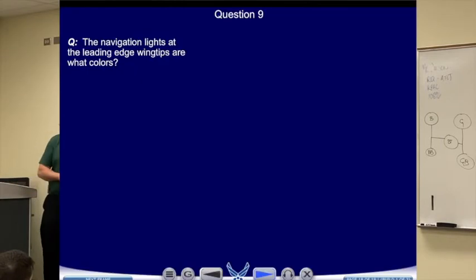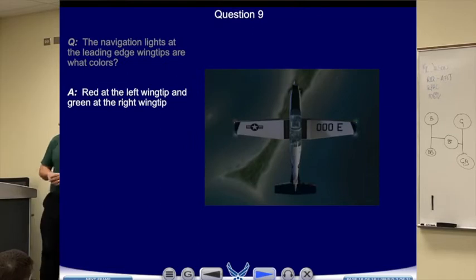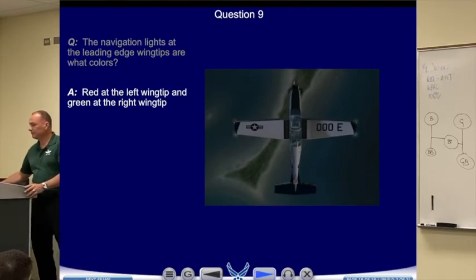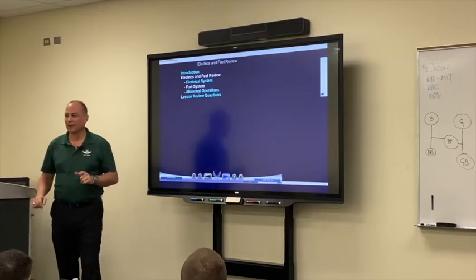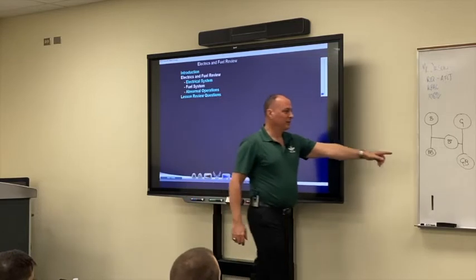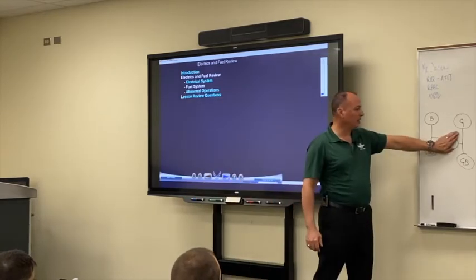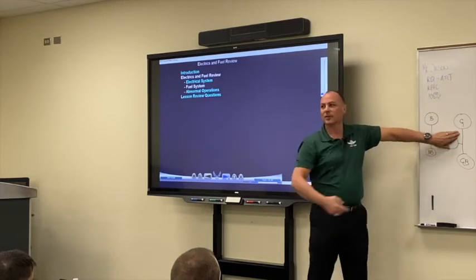The navigation lights at the leading edge are what colors? Left red, right green. Okay, good. Any questions on the electric stuff? I know I went through that a little bit quick. You can remember this for the test: generator powers the generator bus, battery powers the battery bus.